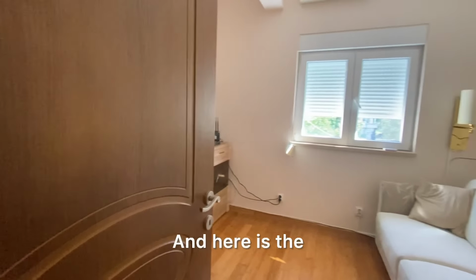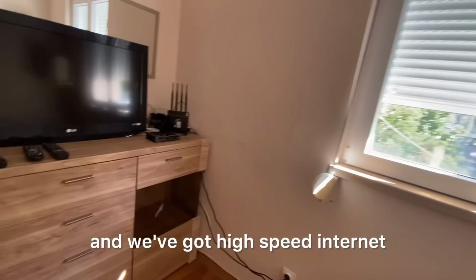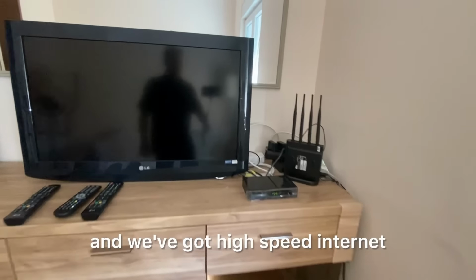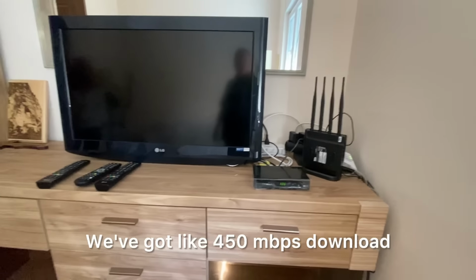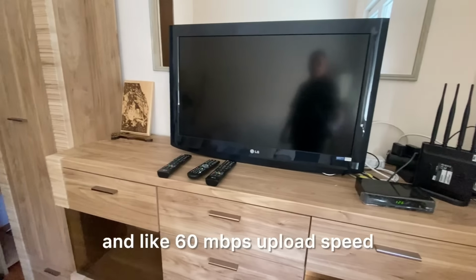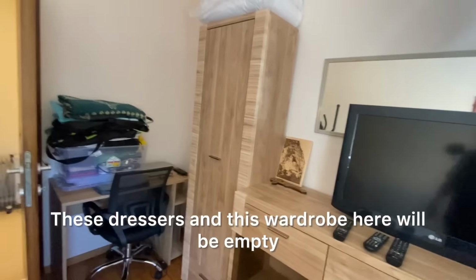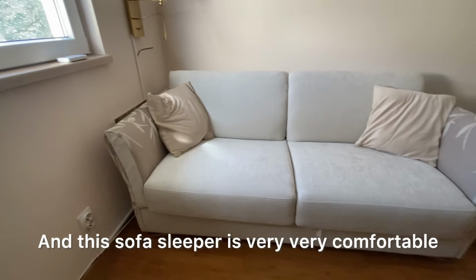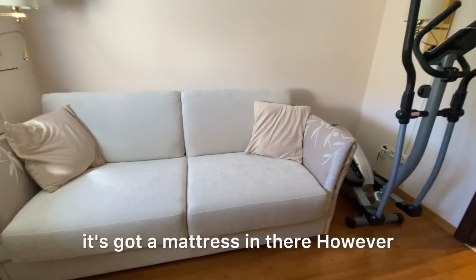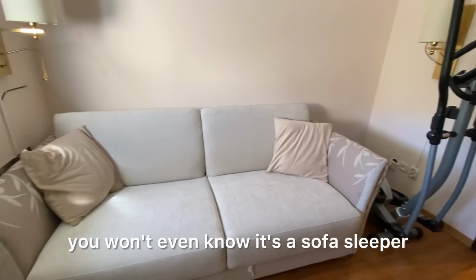And here is the second bedroom. And we've got high-speed internet. We've got like 450 Mbps download and like 60 Mbps upload speed. These dressers and this wardrobe here will be empty. And this sofa sleeper is very, very comfortable. It's got a mattress in there. However, when we put that topper on there, you won't even know it's a sofa sleeper.